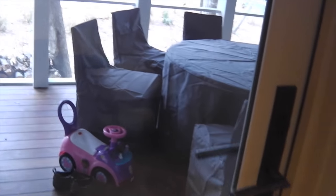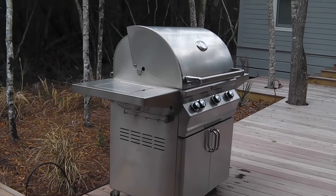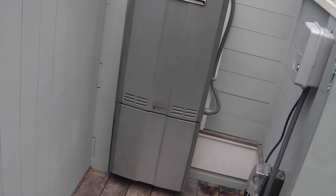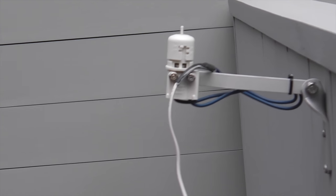Lunch on the new grill. Closing this all up. Instant hot water. Hot water tank is outside. It's some kind of instant hot water for the whole house. Interesting. Just some kind of doodad for the sprinkler. Sensor. You tell the sensor whether it's raining outside or so on and so forth.